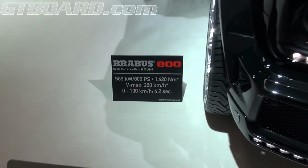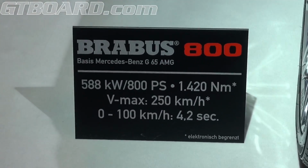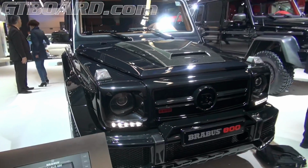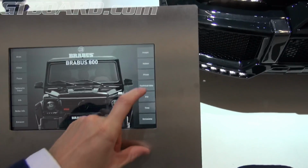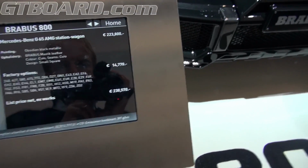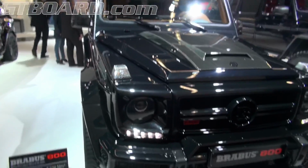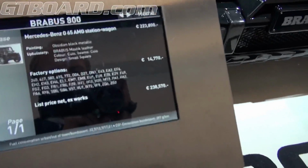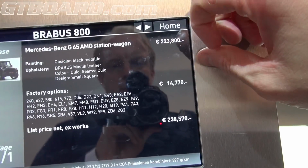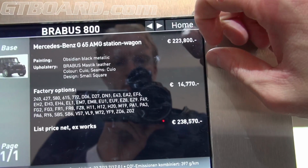G-Wagen Geländewagen, 800. 0-100, 4.2 seconds. 250 top speed actually. So, it's a G65, of course. Base price, 240,000 euros. Some options.